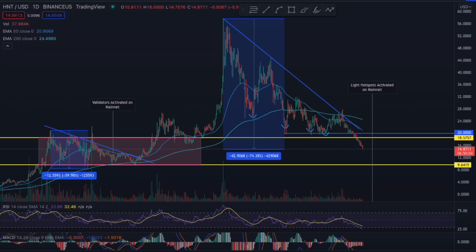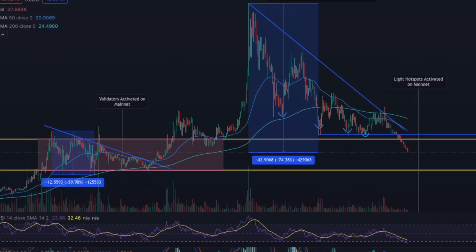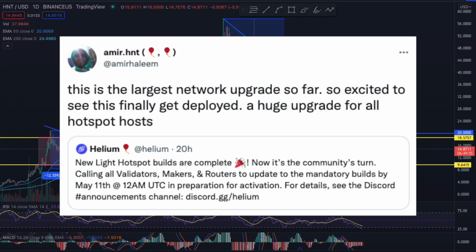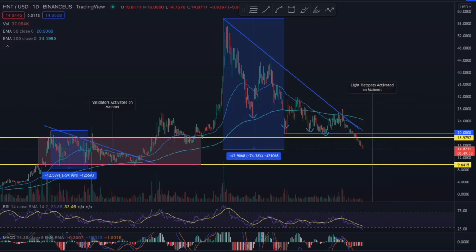The only other network upgrade that can compare to this type of update would be the activation of validators in June of last year, and price action shortly after that led us to new all-time highs for HNT.